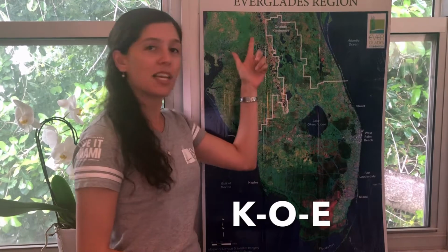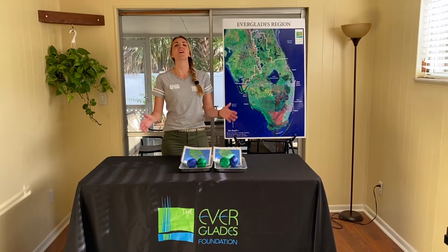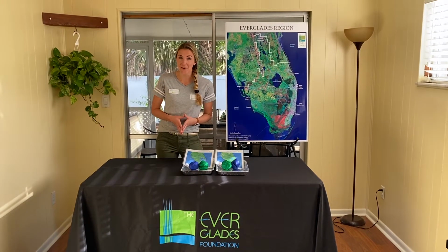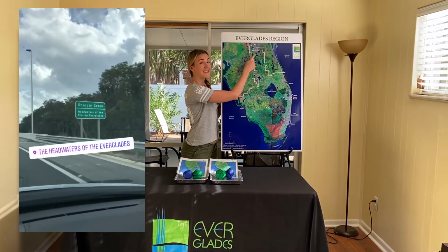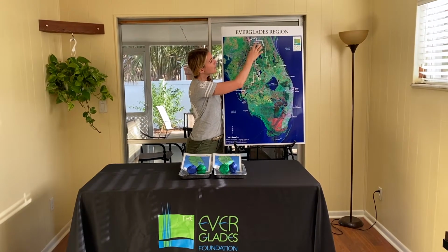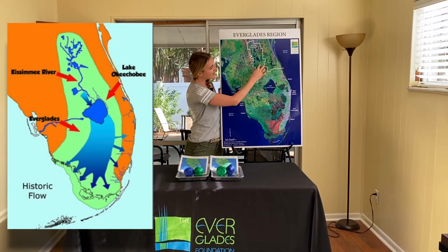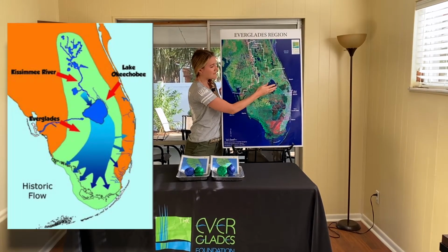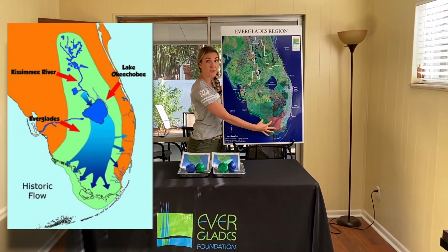The watershed is called the KOE. K for Kissimmee, O for Lake Okeechobee, and E for Everglades in the southern part of our state. That's right. The Everglades starts all the way up here near Orlando. In fact, the headwaters of the Everglades is just south of Orlando near Shingle Creek. Historically, water would flow all the way through the Kissimmee River into Lake Kissimmee, down into Lake Okeechobee, and then it would overflow into that slow-moving river of grass.